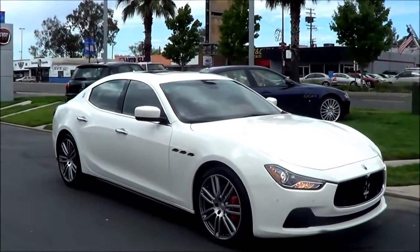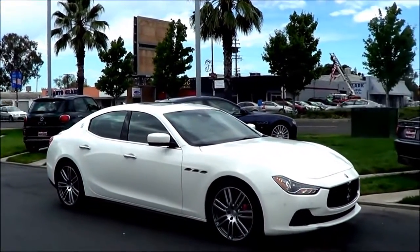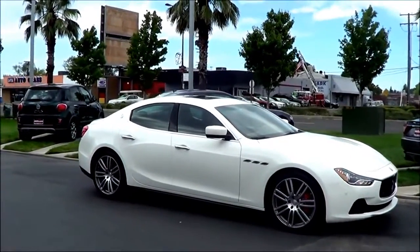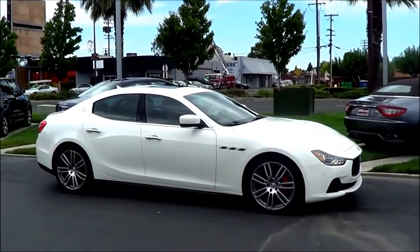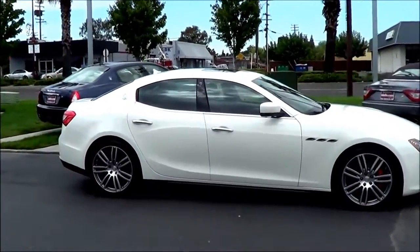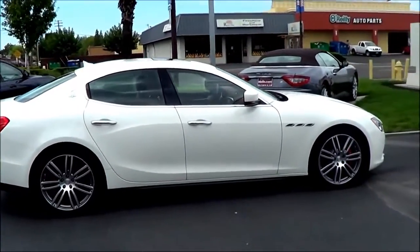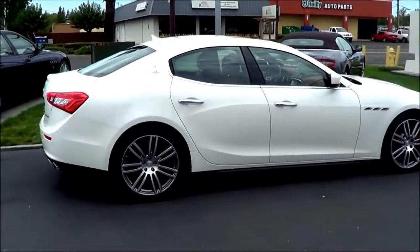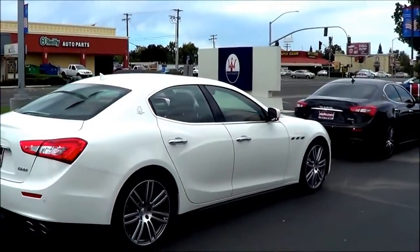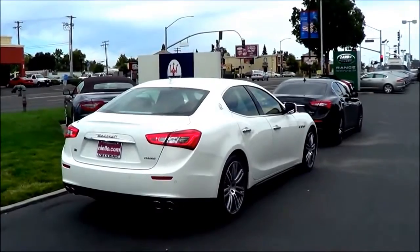Now competitors of the Ghibli range from the BMW 5 Series to the Mercedes-Benz E-Class. However, the Ghibli is sort of in a class of its own, I have to say. There are no really direct main competitors of the Ghibli, except for maybe the BMW 5 Series. But it's just a very great looking car. And I really do love the Italian looks that the German sedans just cannot match.